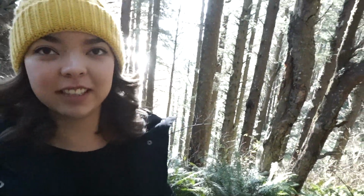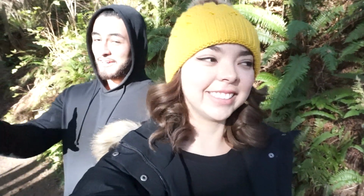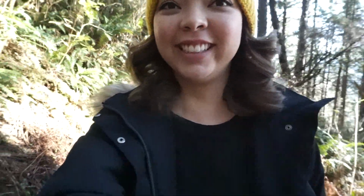I don't know where we're at, but it's at a state park, and it's Cape Lookout or something like that. Cape Lookout. Yeah, and it's really nice. Over here is the forest and back there, I don't think you can see it, but it's the ocean. Right in the middle, which is kind of weird. Ocean, forest. It's weird, but it's really nice and really peaceful. So yeah, I like it.